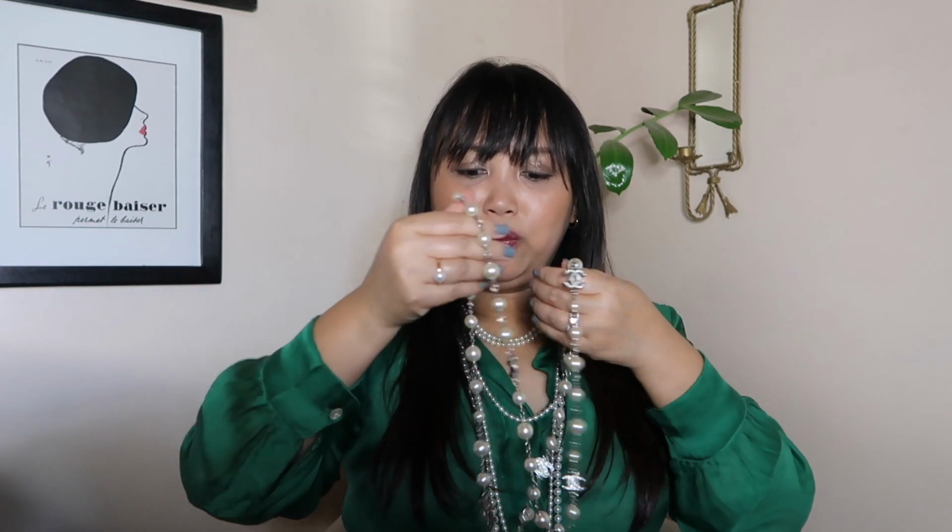This is definitely one of my favorite pieces from Chanel, just because it's so effortless. It goes with everything. I think it goes well with more outfits than the other Chanel necklace, just because that one is a little bit more stiff in terms of movement, and this one with the chain just moves better and falls better on your neck. So definitely recommend it if you are thinking about getting this. Take the plunge and get it.